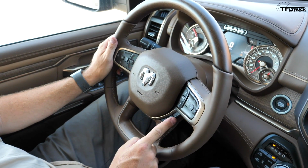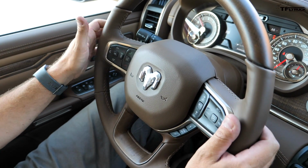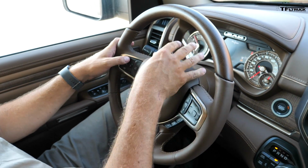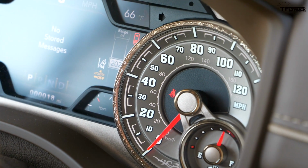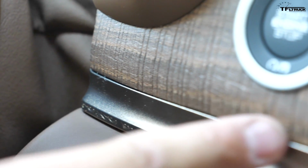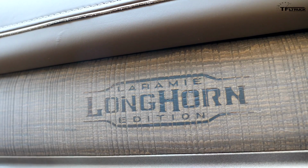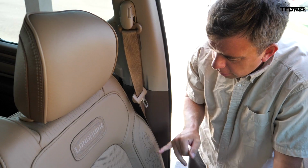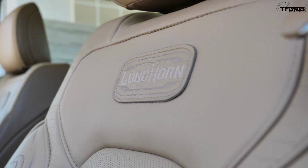You have your manual gear control here on the steering wheel, of course your cruise control settings here, and all your other features on the left, where you could cycle through all the different gauges on the inside. By the way, the gauges are also unique with special surrounds, and of course wood here that matches the steering wheel as well. And the Longhorn badge, which is actually branded with a high iron on the wood. The seats are unique as well. You got really special stitching here, of course badging throughout, but there's also cooled ventilated seats or heated.